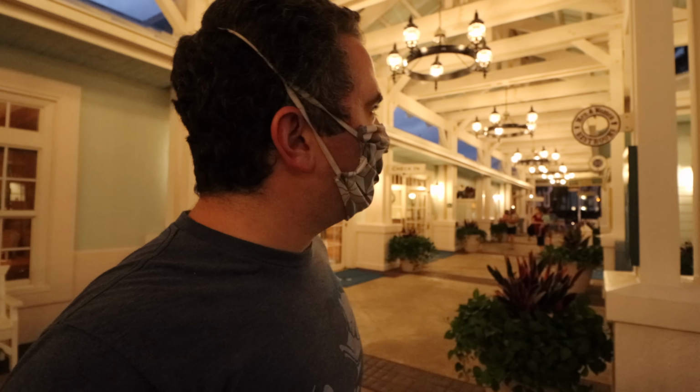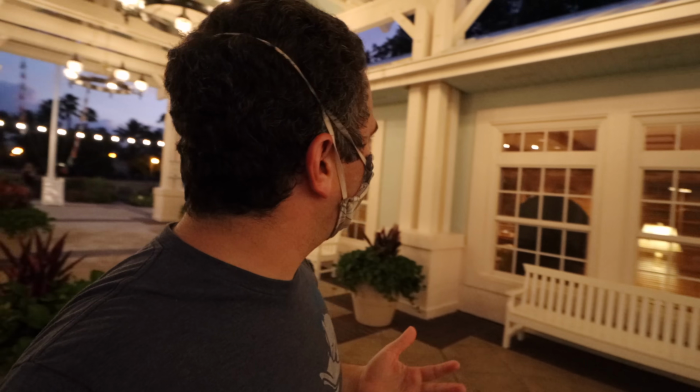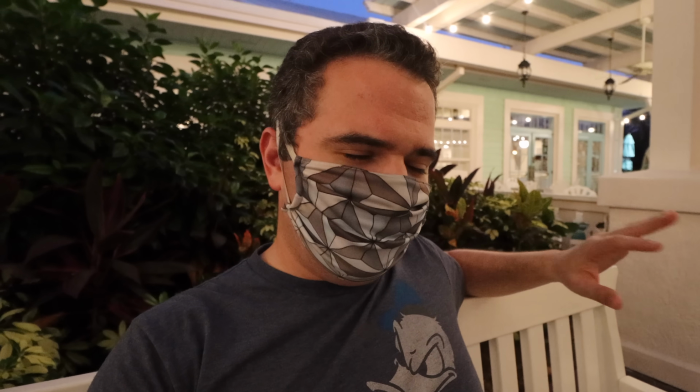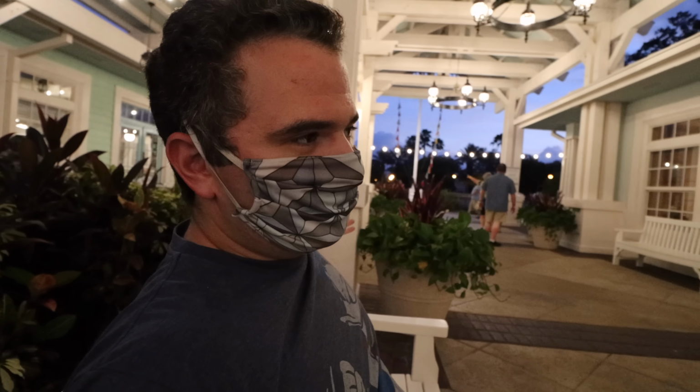Now as day turns to night here, the feel inside is super nice. The lights really well illuminate all the hallways and passageways, and the string lights all along there. Such a nice place. Now, of course, it is a little bit out of the way to get to Old Key West, no doubt about it, whether it's the boat from Disney Springs or a bus if you don't have your own car. A little bit further, but for that restaurant right back there, Olivia's, worth it. I feel like it's less crowded here too because of that fact. Because it's further out of the way, there are fewer guests visiting from further away. So I feel like that adds to it.